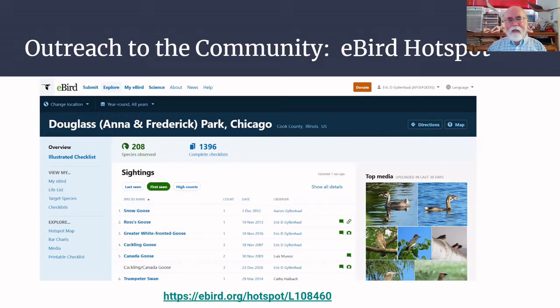So how could I let other people know about this information that was on eBird and in my head, but nowhere else at that point? And that's the next page.